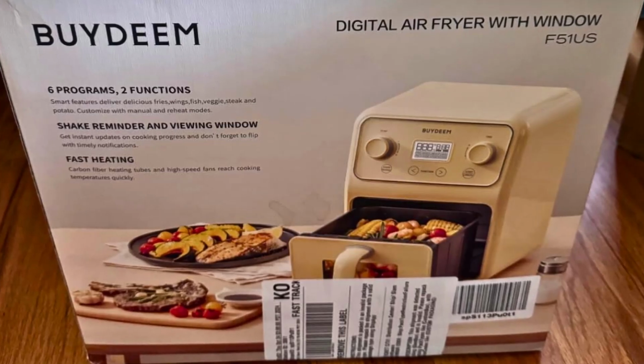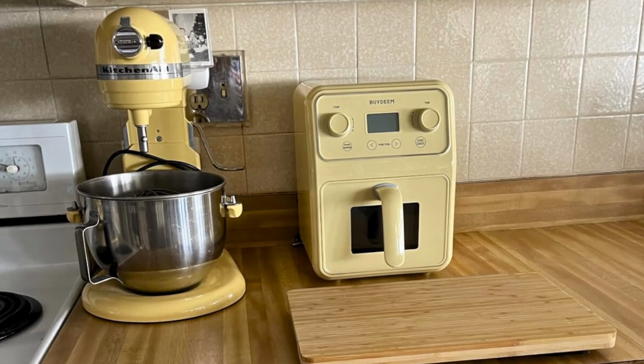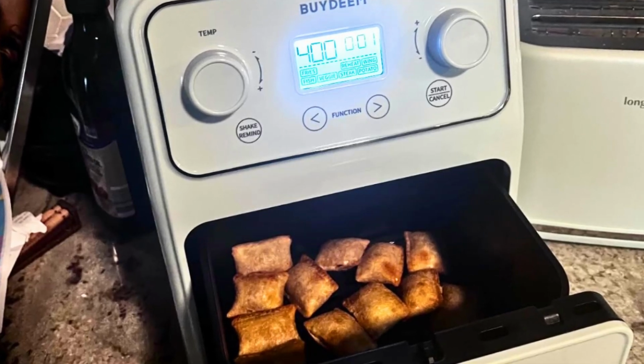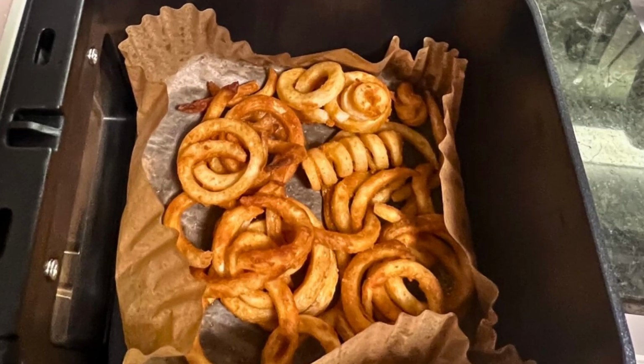Real-world performance. Does it deliver? I put the Buydeem F51 through its paces and it exceeded expectations. First up, I tried homemade potato wedges. I tossed them with olive oil and seasoning, selected the potato preset, set the temperature to 360 degrees Fahrenheit for 20 minutes, and activated the shake reminder.